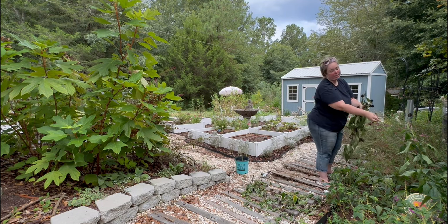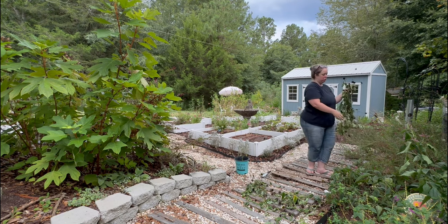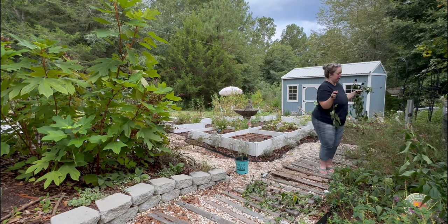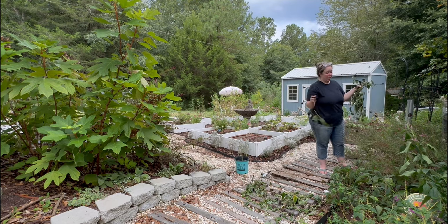Now, of course, I could dig and plant them and water them in, but when it comes to direct seeding, we just do things kind of the way Mother Nature does, and we sprinkle a whole bunch of seeds and chaff, and 9 times out of 10, we'll get at least a couple.